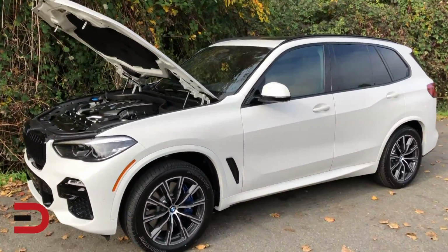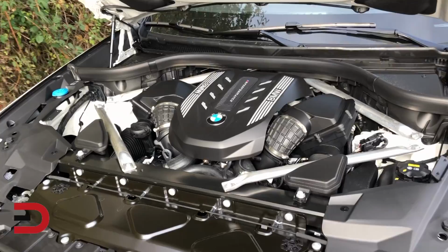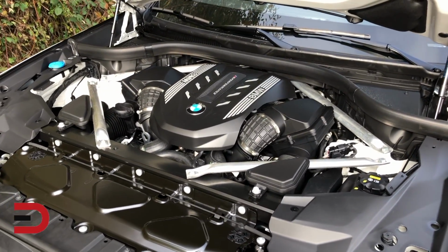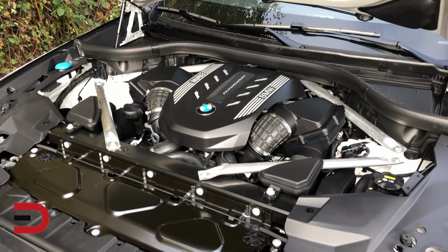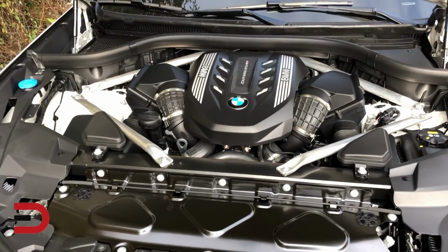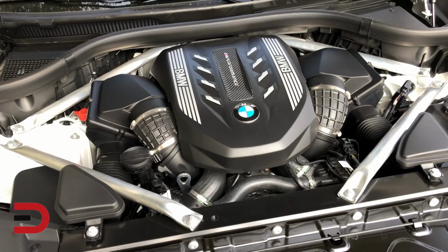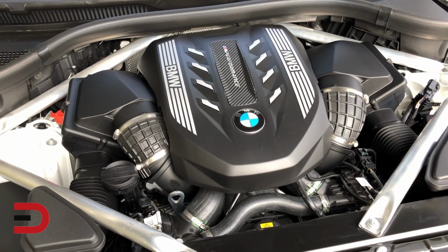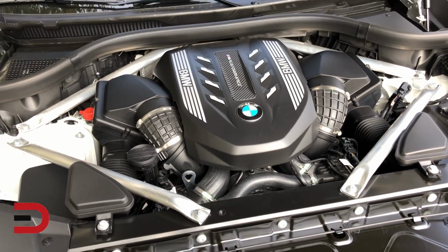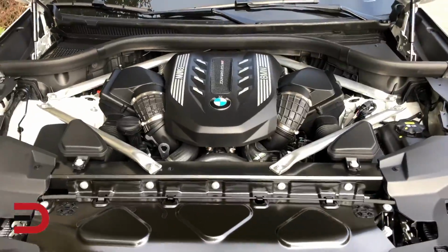Okay, let's talk powertrain numbers. On the base trim level, which is the sDrive40i, a 3-liter inline-six mated to an 8-speed automatic transmission, 335 horsepower. That is rear-wheel drive. Everything else, all-wheel drive. The xDrive40i, same thing, just all-wheel drive, and both of those can be equipped with third rows. And then you go to the big time, the xDrive50i, 4.4-liter V8 twin-turbo, 456 horsepower, and then our tester here, 4.4-liter V8, 523 horsepower. That's a lot of muscle.